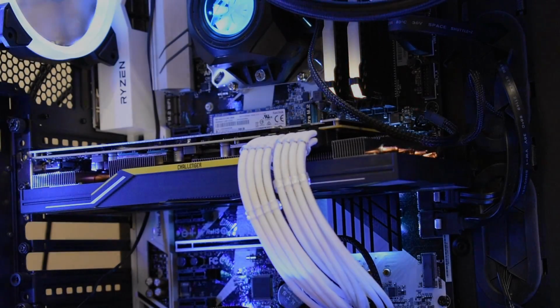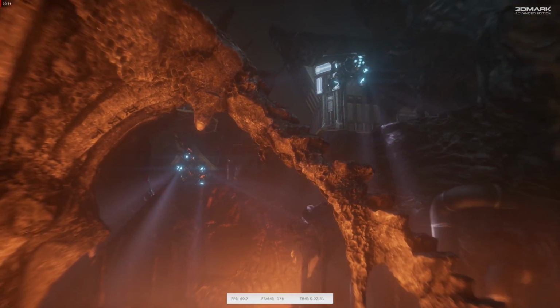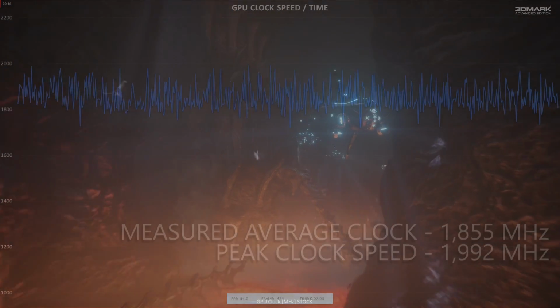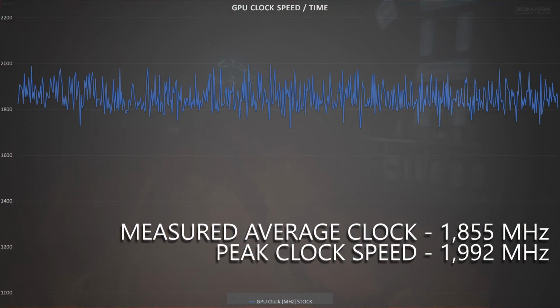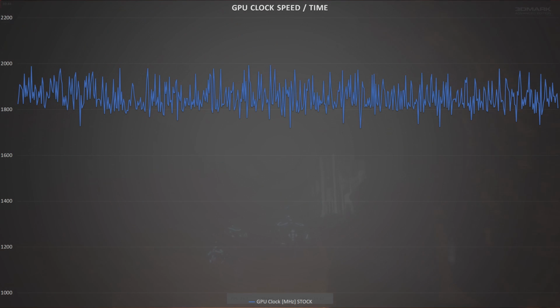Now booting up the card in stock configuration but locking the fan speed to a steady state of 60% and running it through the 10-minute Firestrike Extreme stress test, there's a few things that stand out. Firstly, the boost clock averages out at 1855 MHz, with a peak clock of 1992. Now this is considerably higher than the expected and advertised game and boost clock speeds of 1795 and 1905, so we're off to a good start.